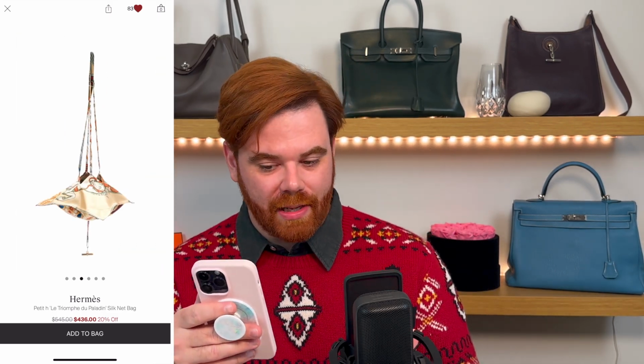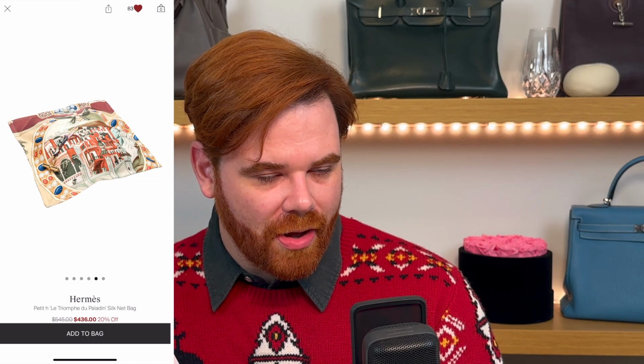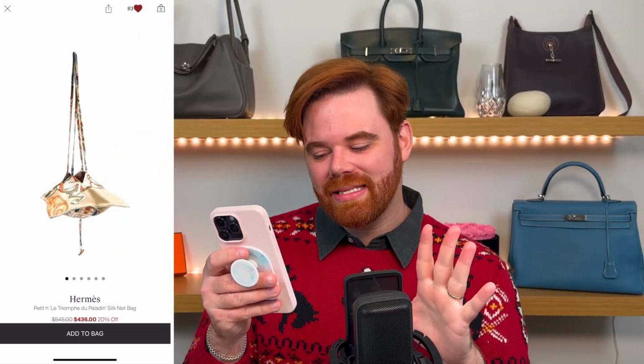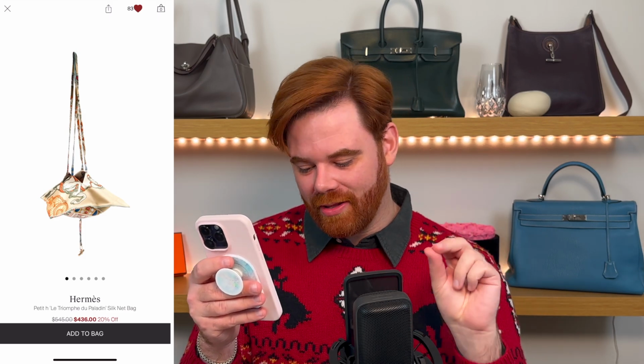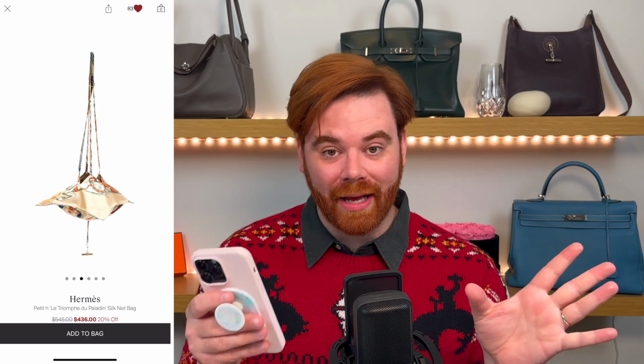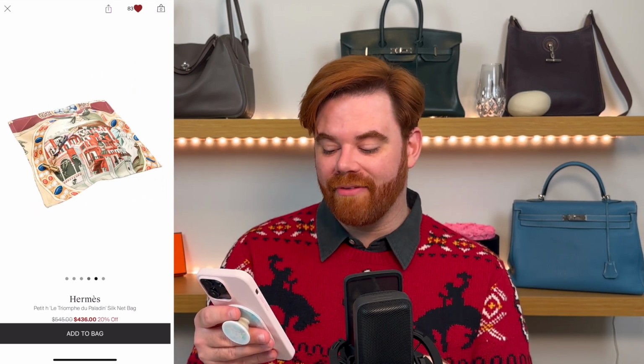Or if you want to take it one step further, this could be a really good over-the-top Christmas tree ornament. If you have a really big Christmas tree, I don't know what you do for Christmas, but I think this is super charming. If I could pull off a cute little silk net bag, I'd probably pick it up myself because it is absolutely charming. I love the colors. They're nice and muted, but also rich at the same time. I think this would work with a lot of outfits.